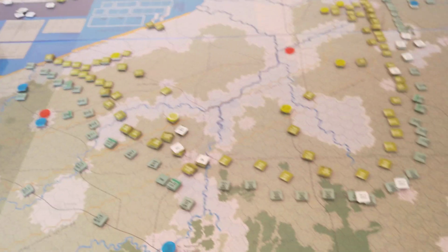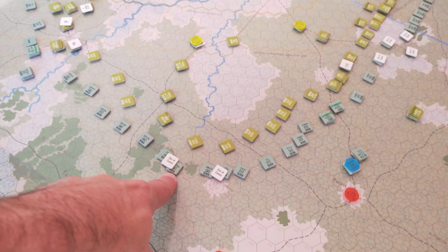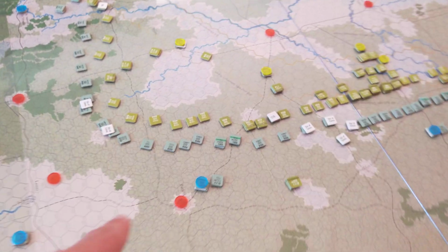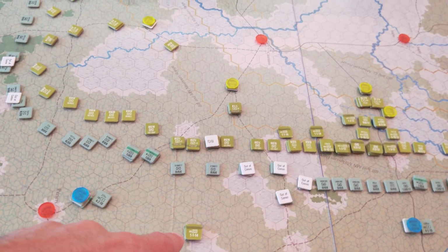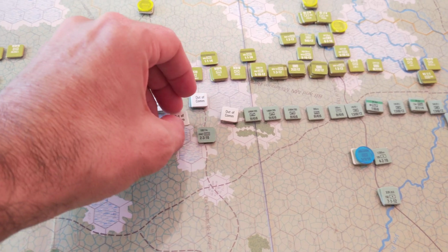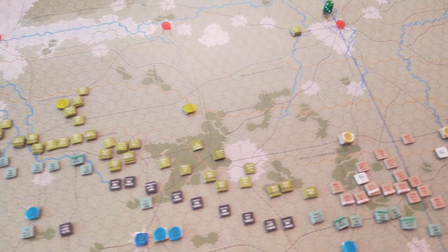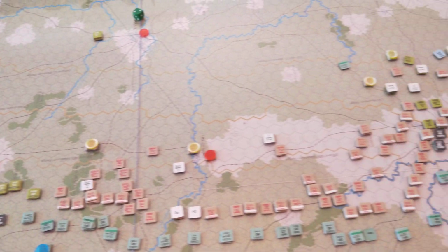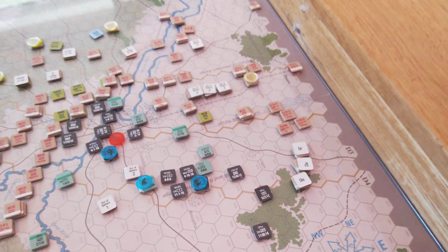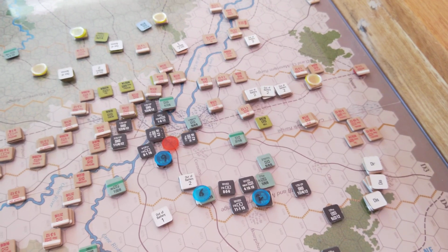So while this is all happening, there are a lot of reinforcements coming on without headquarters. So you've got the 275th here with no HQ. You've got the 7th Army Troop all over the place. The Allies have got the 4th Armoured Division, and they don't have a headquarters. These guys out here. Now, how does that work for supply?